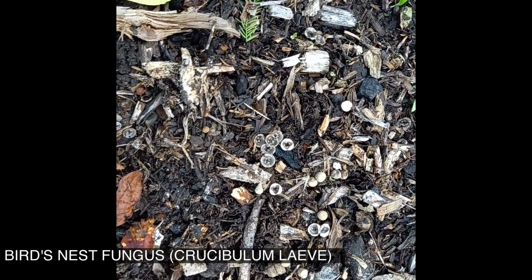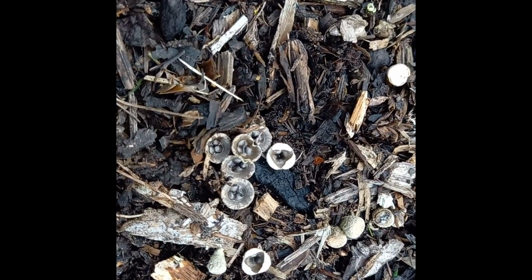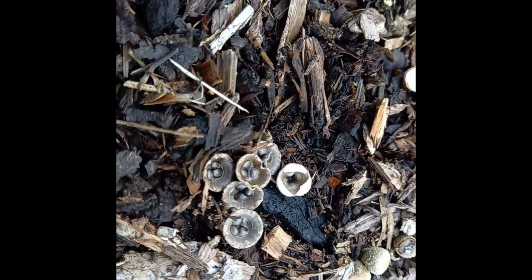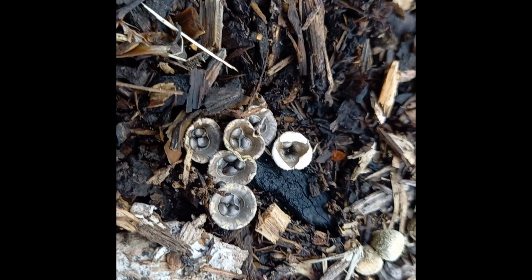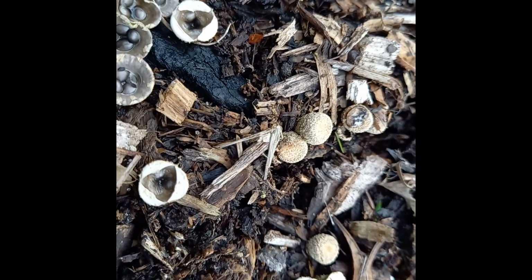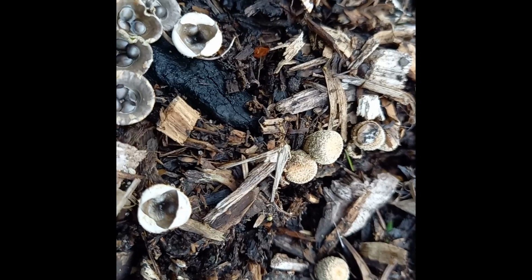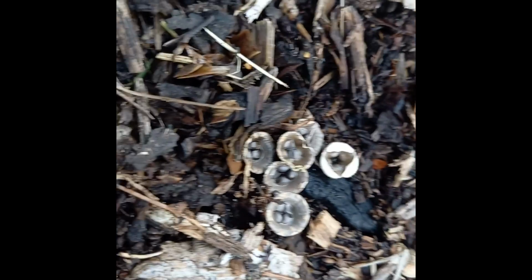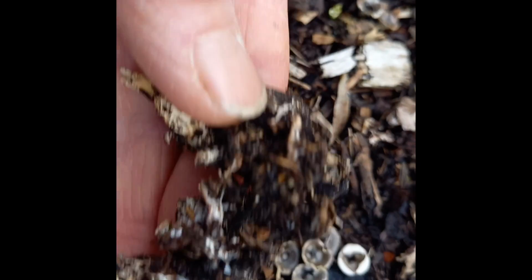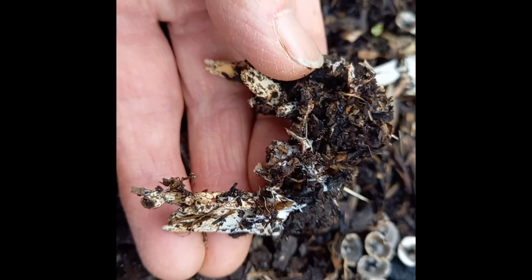We've got some very small fungi here called bird's nest fungi. If you look closely, you can see what looks like eggs, but that's packets of spores inside. Over there, those round heads are ones that are coming. The top will break open and it will reveal the spores inside. Growing on the wood chip. I pick up this piece, and you can see the mycelium which are holding the wood together.